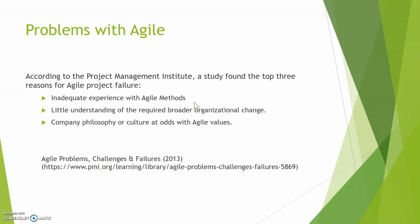So what are the problems with Agile? There are many problems with Agile, obviously, but most of it has to do with people just not understanding. Hype is something that has gripped Agile, the term. Everybody says, hey, let's do Agile. We're doing stand-up, so therefore we're doing Agile. We're using Jira, so therefore we're doing Agile. We have Scrum Masters, so therefore we're doing Agile.